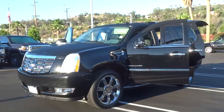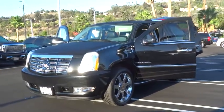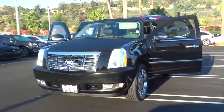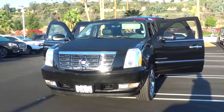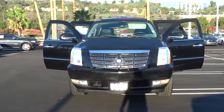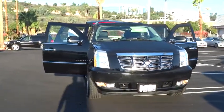The 2014 Escalade, a full-size luxury SUV. The Cadillac Escalade stands for A-list style. Thrilling yet effortless performance combined with advanced luxury and technology that's on the leading edge of the industry makes the Escalade an easy choice. This vehicle has less than 45,000 miles.